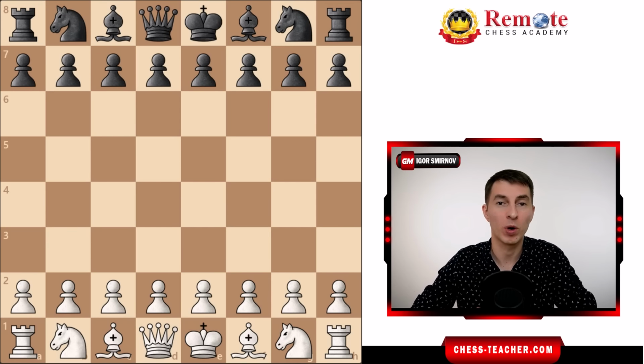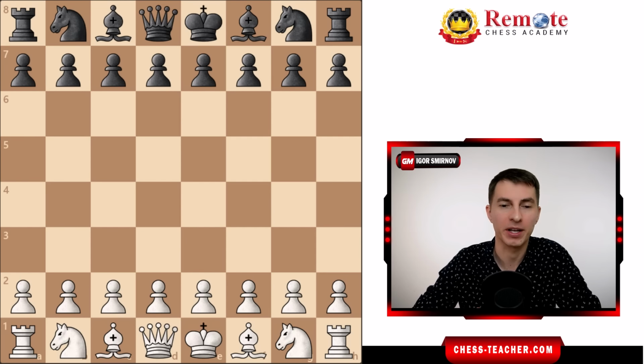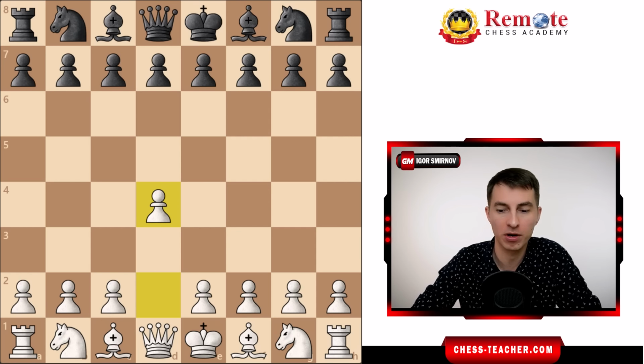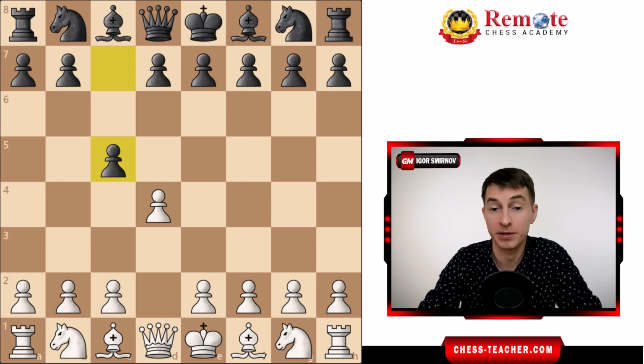White player is 2700 rated. It's an online blitz rating, and black player is rated 2400. So white player is clearly stronger, but let's see the game. Black played pawn c5, an unusual opening. White thought to himself, okay, why not grab the pawn?